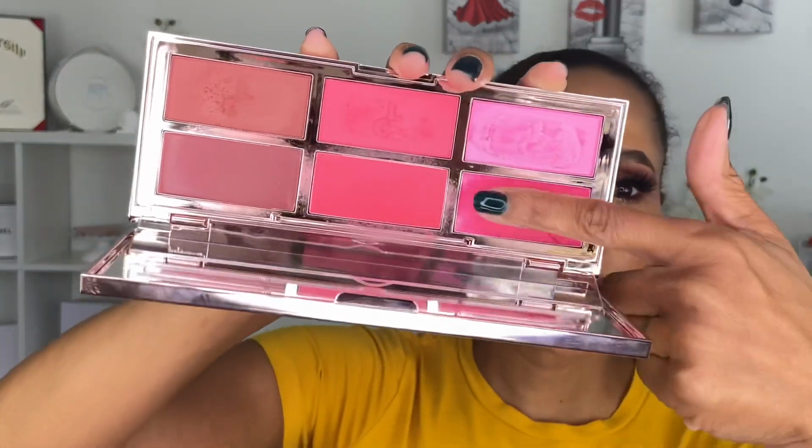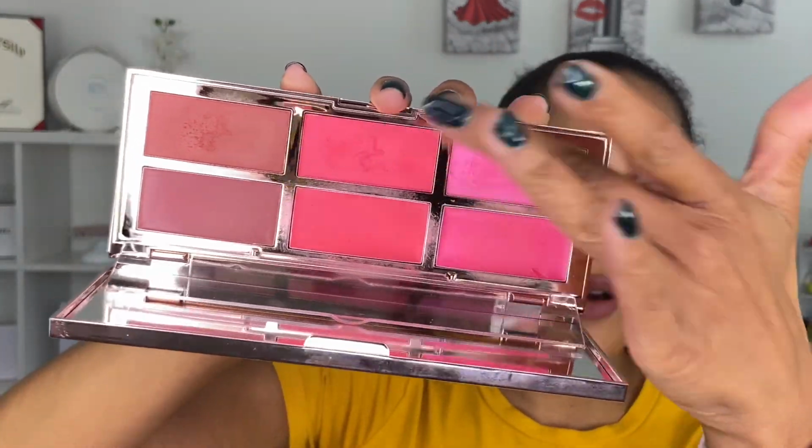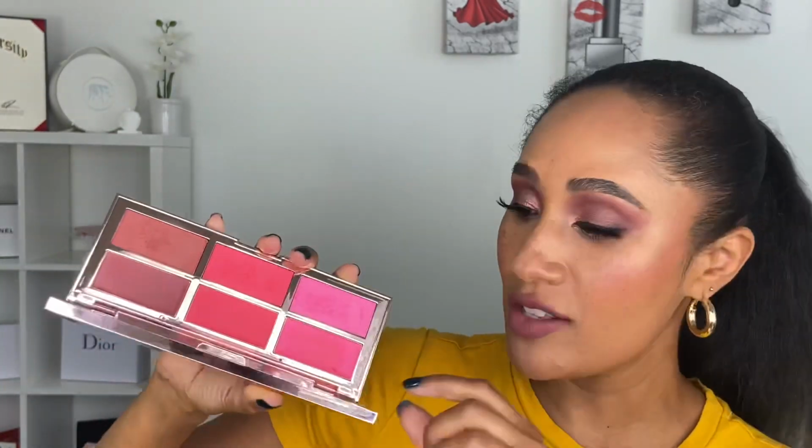What I think is great about this palette is that you're getting a really great amount of product for a good price. If you purchase one of the duos, it's $34. This palette I think retails for $54 or $55. So you get a really good chance to try his blush shades and his blush formula at a little bit of a cheaper price in terms of multiple shades. I do like that there's a sleeve here that protects the cream blushes, and then you have the powder blushes here. And there's a nice little functional mirror as well.